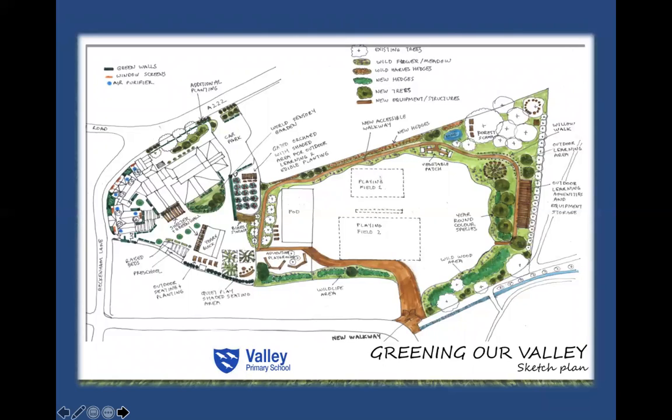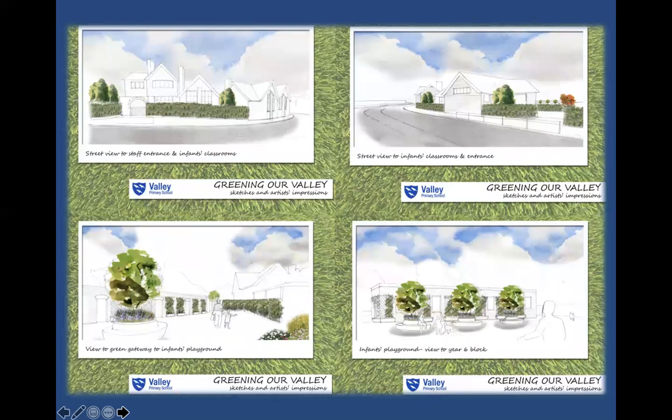And if I just move forward onto the next 2 slides, you have some artist impression images here of what we hope to achieve, hopefully by the end of this school year, in terms of our environmental plan.